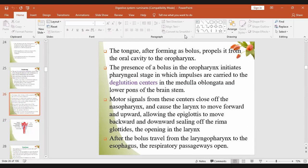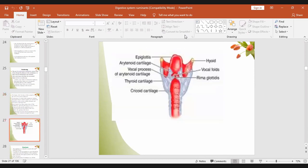The deglutition center, which you study along with different portions of the nervous system, is in the medulla oblongata, the lower part of the brainstem. Motor signals from this center close off the nasopharynx and cause the larynx to move forward and upward, allowing the epiglottis to move backward and downward, covering the rim of the glottis, the opening of the larynx, as the bolus travels from the laryngopharynx to the esophagus. Then there is the epiglottis. You can see the epiglottis, the cartilage.